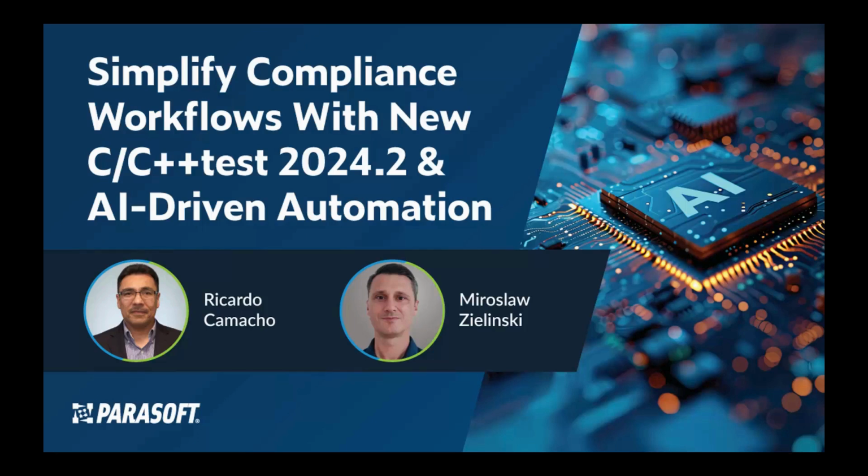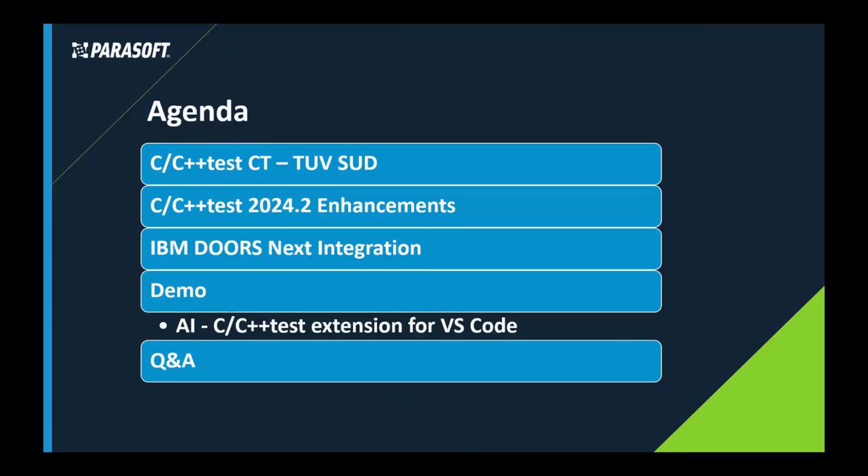Now, our goal today is to show how our latest advancements directly benefit your software development workflows, helping you achieve more while simplifying your software testing and compliance efforts. But first, let's go through the agenda. I'm going to start with an update on our CC++ Test CT product. We are celebrating TÜV certification. It's a milestone for safety critical applications and your peace of mind.